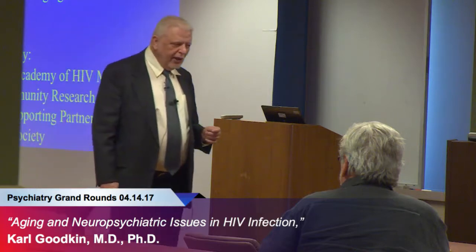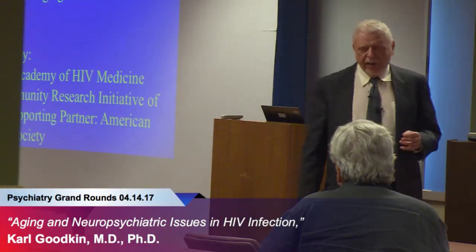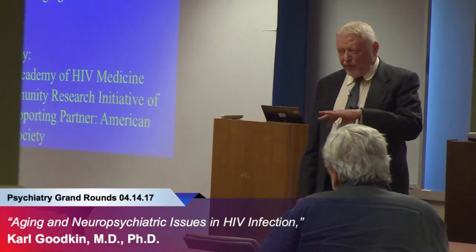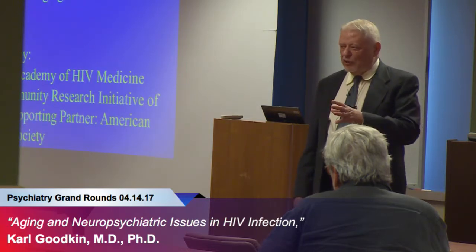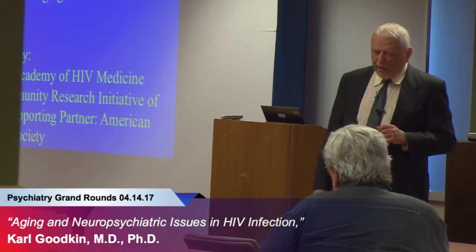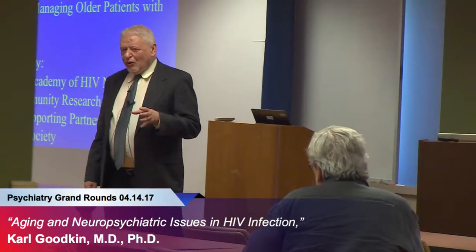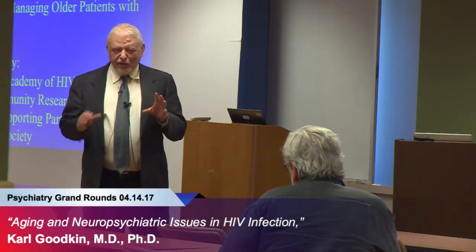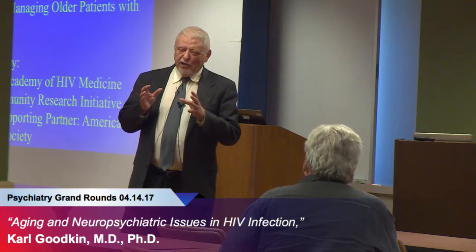injected HIV into the brain of neonatal rodents and then looked at what disease progression was like comparatively, and found that was one model that worked. There are SHIV models, a combination of simian and human HIV, that have been used.